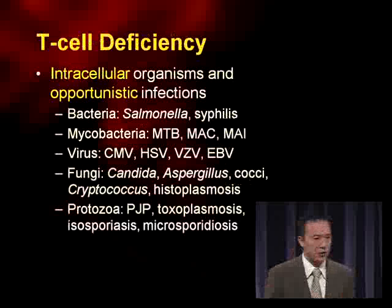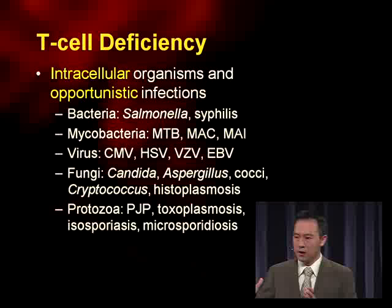In order to get the question correct, think about which arm of the immune system is defective, and which arm of the immune system is responsible for each particular pathogen. So let's take a step back and look at T-cell deficiency. T-cells, as I mentioned before, are important for defense against intracellular organisms and against opportunistic infections. So what are patients with T-cell defects going to get?